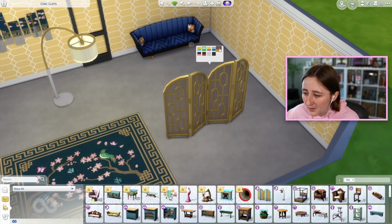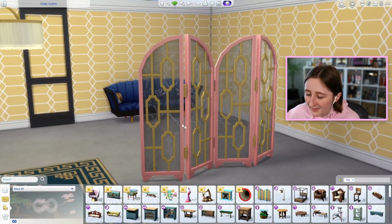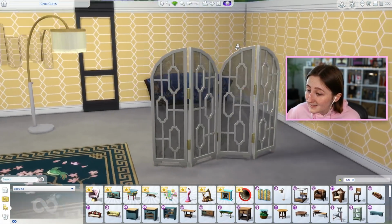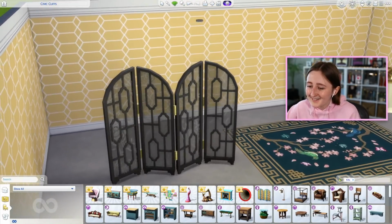We've got some pink, some blue, more gold. I like this pink with the gold. That looks nice. And it's got some pattern in the glass. The red and gold, all white, thank you, and all black. Thank you very much, Sims team. It's greatly appreciated. Those are pretty cool.